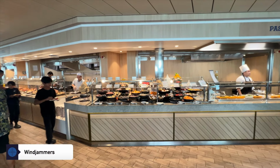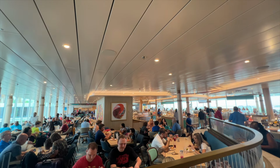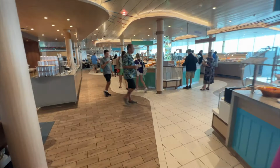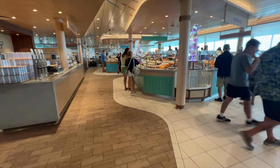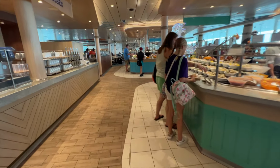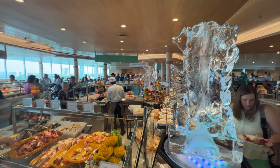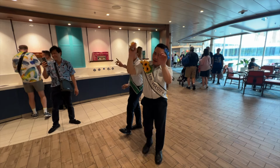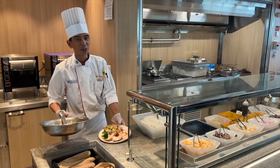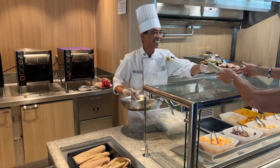Compared to Windjammers on other Royal Caribbean cruise ships, Icon's version is perhaps the best one yet, in that it can handle crowds well. If you've been to Windjammers on other ships, you know that it can be difficult to navigate and it can be nearly impossible to find a seat. Wonder of the Seas was the first ship to get a layout that worked extremely well. It has a much better flow and there's more seating. So Wonder's design paved the way for Icon.